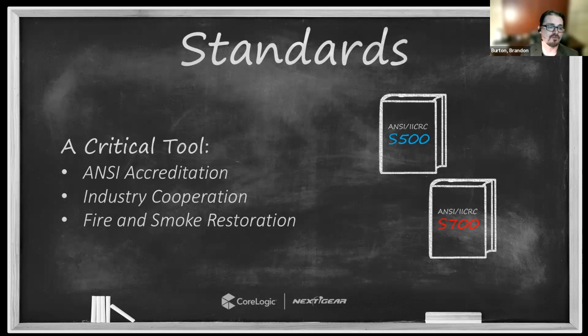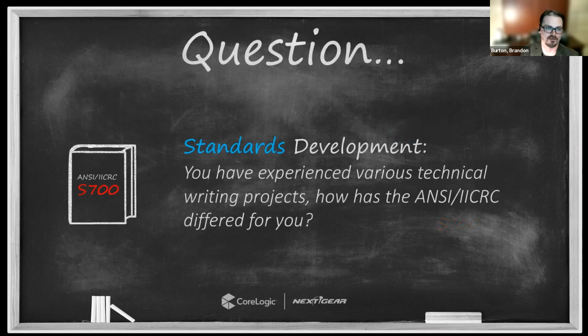Having said that, I think the industry has a lot more that it can do to stand behind that process and get engaged and involved in it. So we'll explore that with a couple of quick questions and then get even deeper into the technical. We're going to take the technical path one step at a time. First, let me throw this at you. You've had a chance to experience technical writing projects, as you mentioned, in your history with the industry. Just briefly, how has the process with the S700 been different in that ANSI IICRC process?